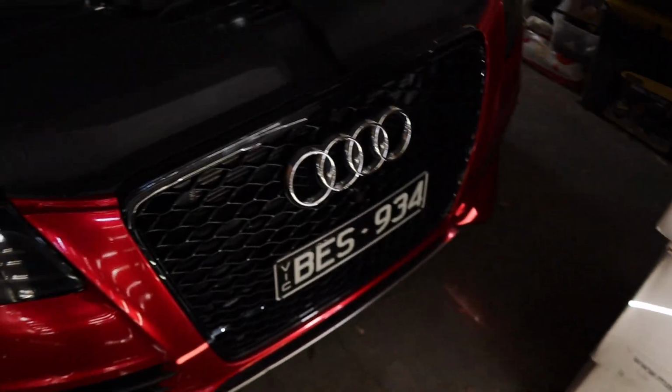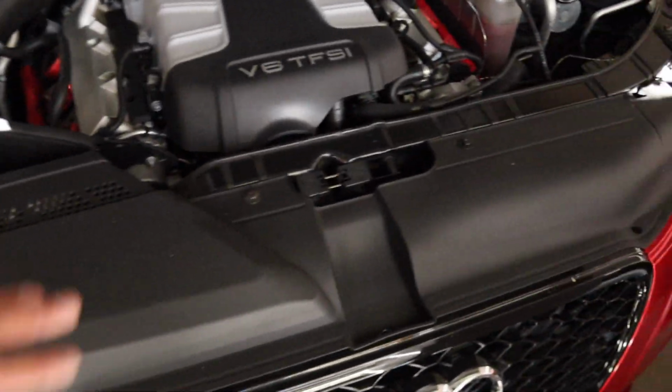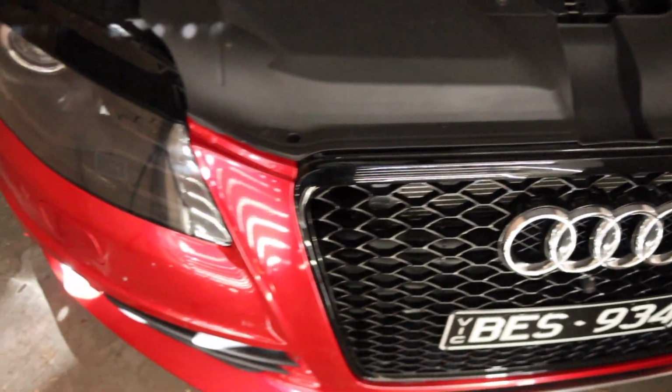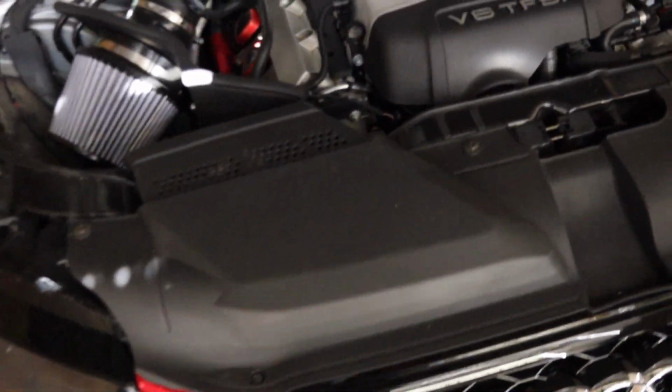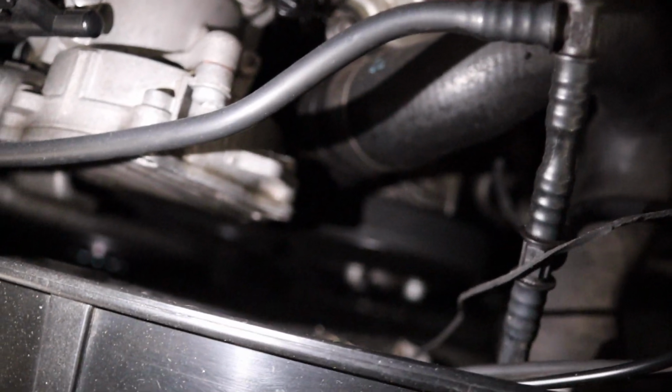Alright, this is what we're working with. It's not too bad, it's not ideal, but what we'll do is start getting the bumper off and pretty much go through the dual pulley install all over again. Then we can start looking at the damage. I wanted to show you, where is it? Oh, here we go, there's some. That is shredded up belt. Yeah, whatever happened, not good.